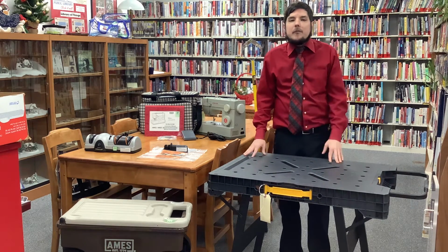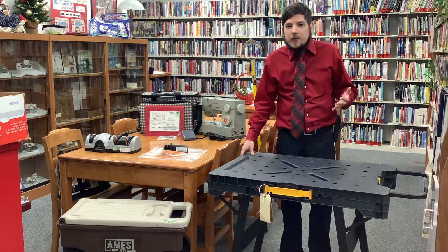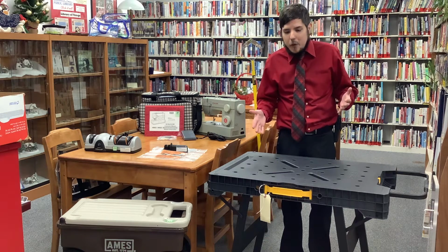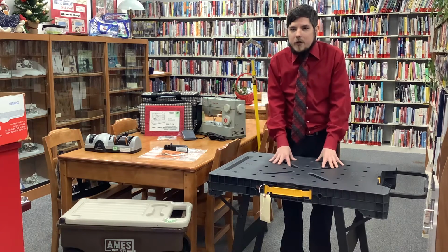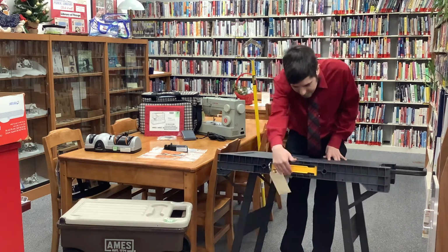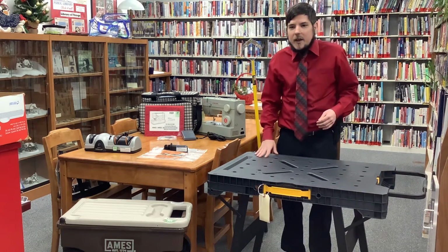One of the first points that was made to us was that people who want to conduct repairs often don't have a surface to do so, especially if they're living in an apartment or a condominium where space is at a premium. So this is a great way to have a portable workspace where a lot of these different kinds of repairs can be done. And this does collapse down, these legs fold in, so that makes it very easy to carry with the handle so you can take it where you need it to be.